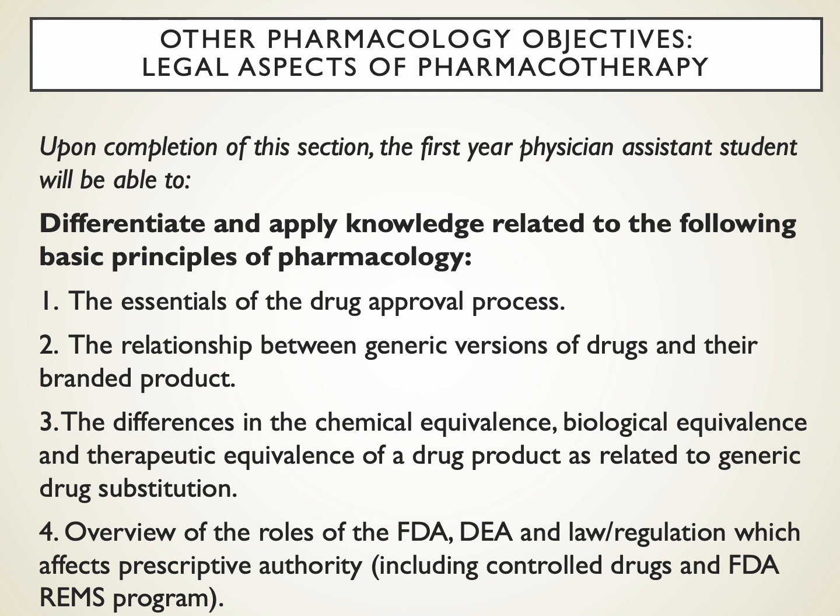In this block, we'll talk a bit about legal processes related to pharmacotherapy, including a bit about the drug approval process, the relationship between generic versions of drugs and their branded products, and an overview of some of the agencies that are involved in drug approval and drug enforcement, including the Food and Drug Administration, the Drug Enforcement Agency, and some common regulations that clinicians or providers need to be aware of.